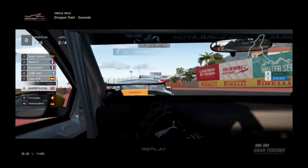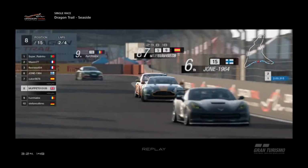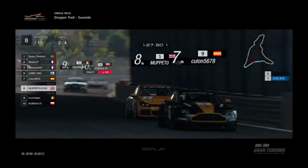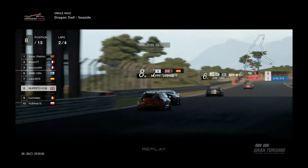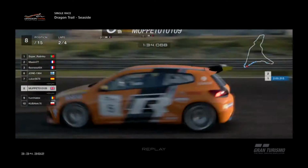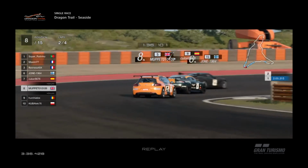Let's hope we get this clean. And the Aston almost goes into the back of the Aston, should I say, but just about keeps it off the back end, and no penalty given. Very tight race here as it's unfolding. Still in 8th position at the end of the second lap.